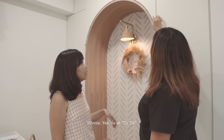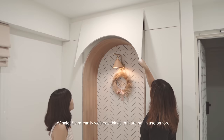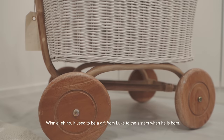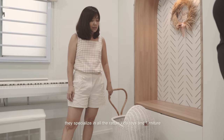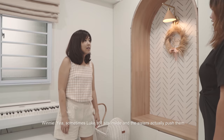Normally we keep the things that are usually not in use on top. This one, so cute. It's like a baby doll? No, it used to be a gift from Luke to his sister when he was born. So cute. We actually got it from Momiji. They specialize in all the rattan. Yeah, very good quality. I remember you have had this for very long already, right? Do they still play with it? Yeah, sometimes the sister sits inside and the brother pushes her.